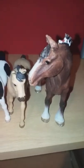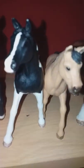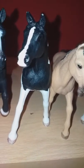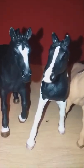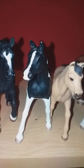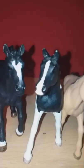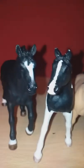This is Ace, my Clydesdale gelding, my first ever Schleich horse. Here, this is Willow, she's my Connemara pony mare. This is one of my new ones I got for Christmas, his name is Treacle. Don't know if you guys have followed me on my TikTok account, but he's one of the horses I ride at my stables. He is very cute. Actually, I went there today and rode a different horse called Will, a little buckskin, but yeah, he's pretty nice. This is Treacle, my Pintabian stallion.